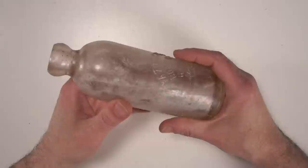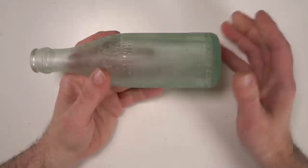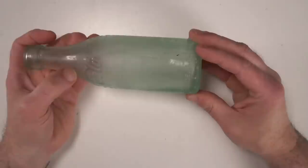Now here's a straight-sided bottle. This would be the next step after the Hutchinson bottle, and this would date from around 1900 through 1920. Everywhere I've gone or lived, we have acquired bottles from local areas, whether we've dug them out of the ground or we had to buy them. This is one we've had for a little while. This is from Jacksonville, Florida.